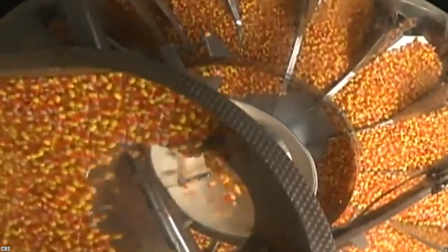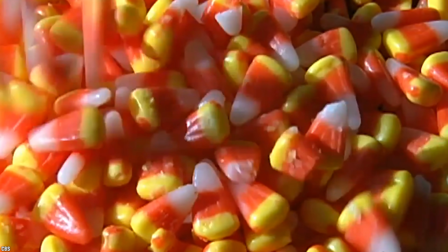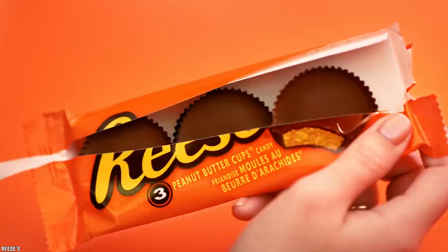According to Brock's, the company that makes this version, it's designed to have a peanut butter center infused with the traditional candy corn shape and texture. Each piece is layered with brown, white, and caramel tan colors, the basic colors associated with a peanut butter cup. It's usually released around Halloween season.